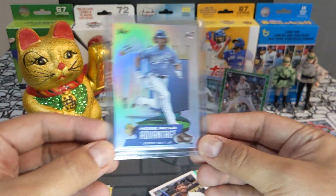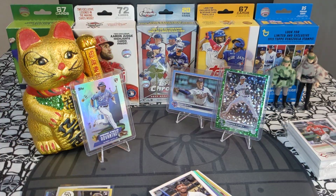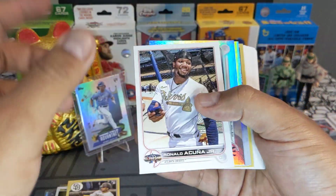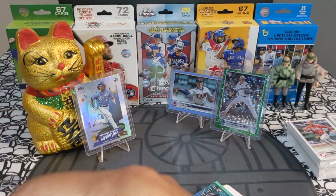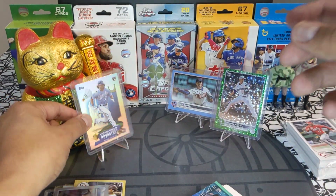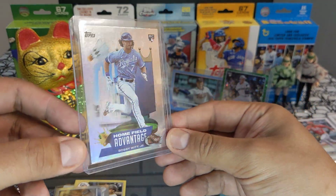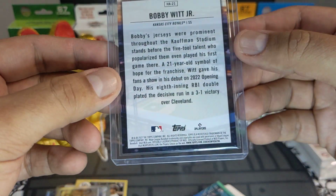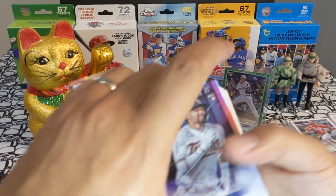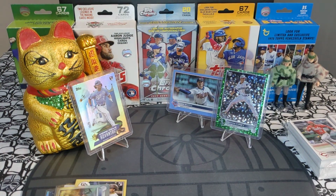That is a freaking hit, you guys. Oh, baby. Look at that beauty right there. We hit a banger, man. What a beautiful card. We also got a Chad Green rainbow foil. Who cares about Chad Green? We pulled a Bobby Witt Jr. Home Field Advantage, y'all. Oh, man. It is nice. Very nice. Super clean. Let's look at the back. Little bit of whiting up there. Oh. Guys, that card is beautiful, man. Just beautiful. Nick Lodolo, the rest is base.